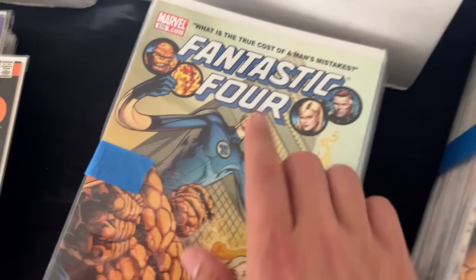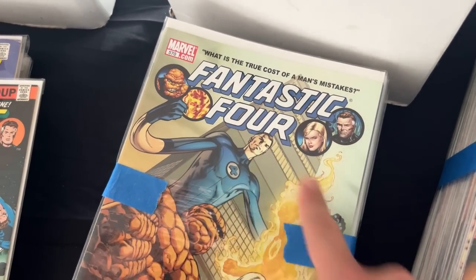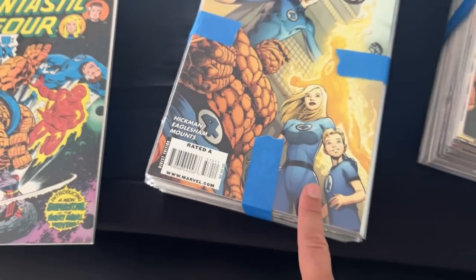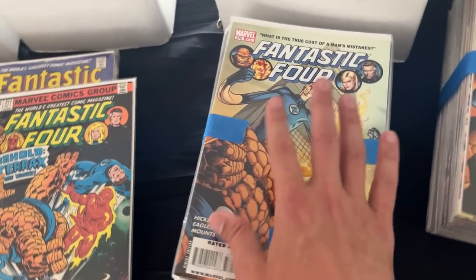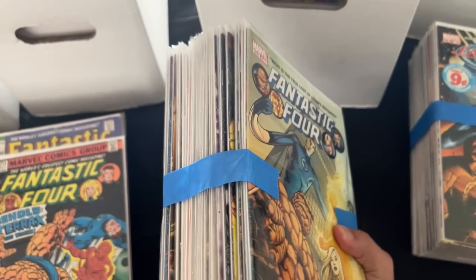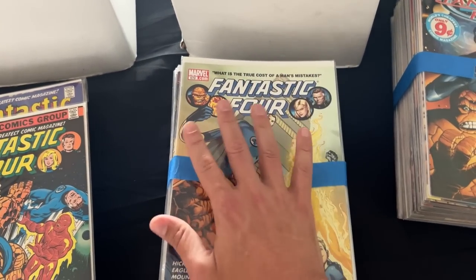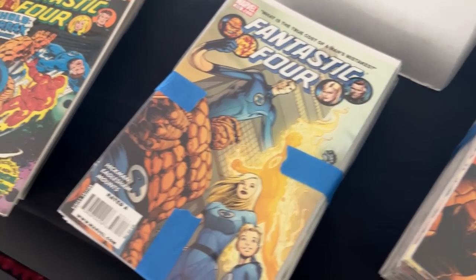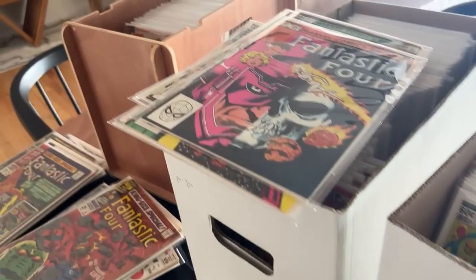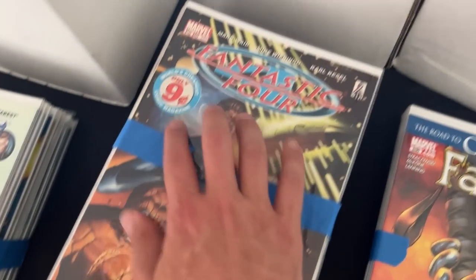If you guys know this, FF 570, this is the start of the Jonathan Hickman run. So I'd say outside of John Byrne, I think the Hickman run is probably the second most celebrated Fantastic Four written storyline. I might hold on to some of the stuff just to read it myself, because I'm sort of interested in the story. Then I got this one right here.